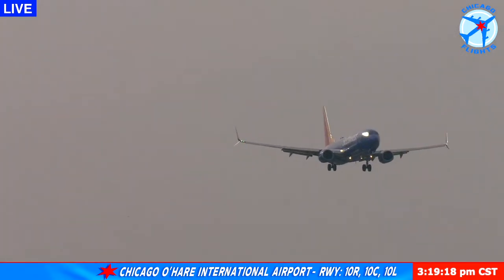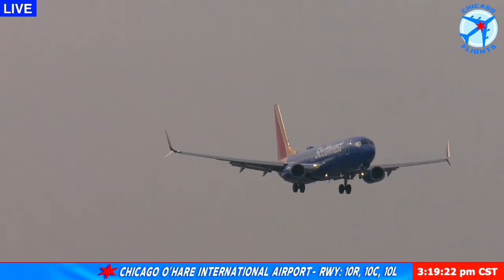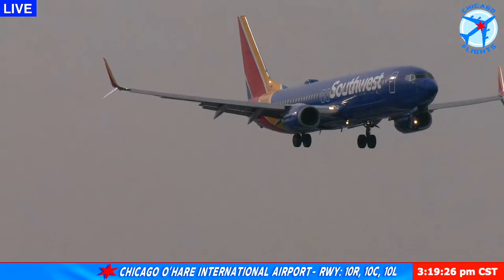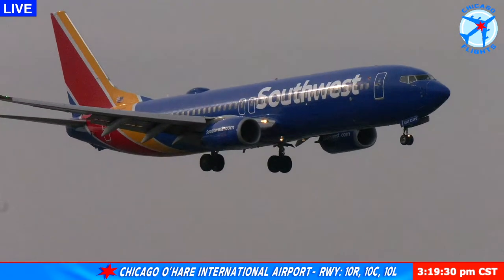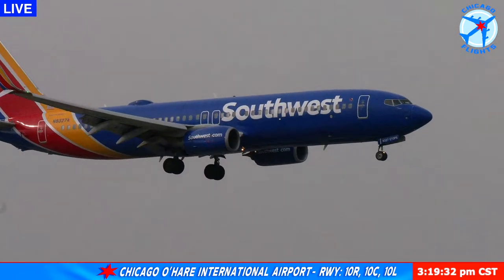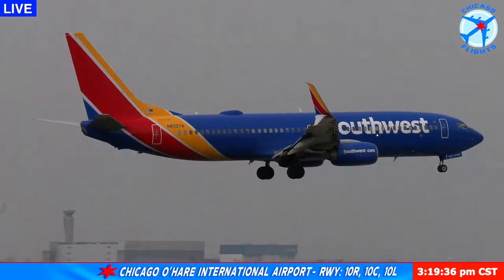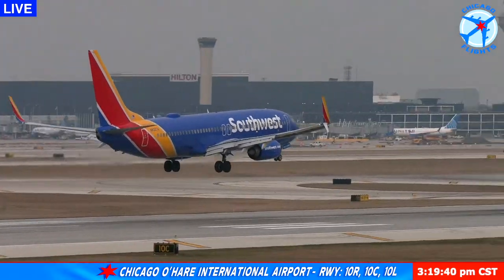3095, tower at Charlie, cross runway 10 left, turn right onto Bravo, then contact 121.9. Cross 10 left, on to Charlie, then Bravo, and then 121.9. Charlie, Bravo, turn right.